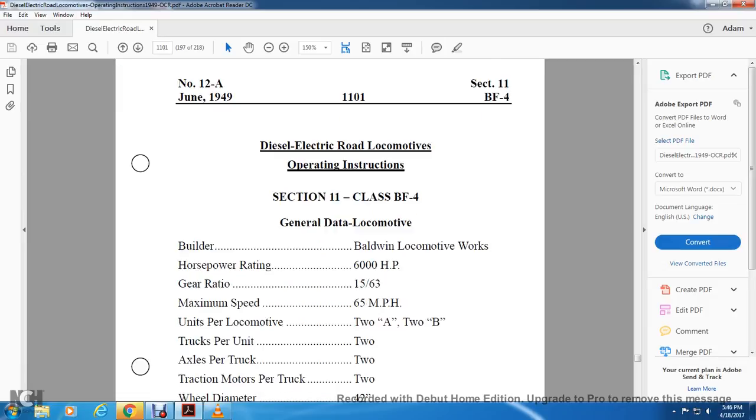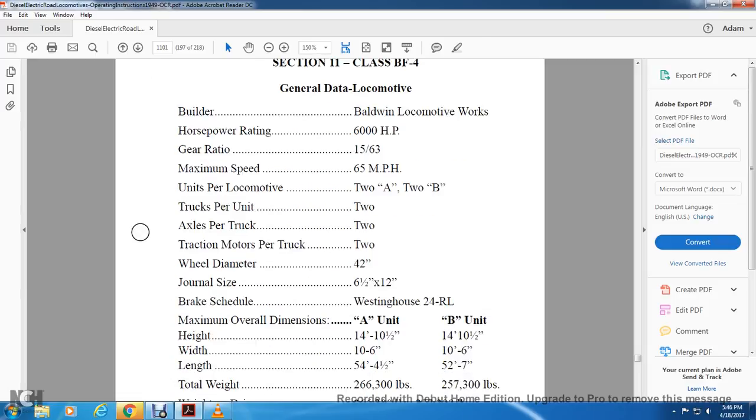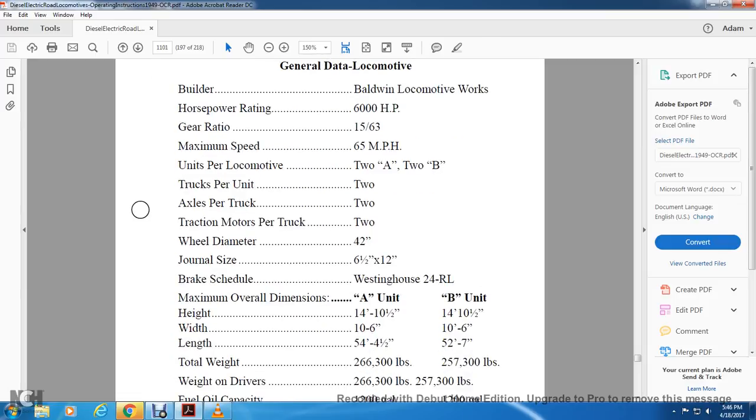Trucks per unit, 2 axles per unit, 2 truck traction motors per truck, 2 wheel diameter 42 inches, general size 6.5, 12 inches, Westinghouse 24R and L. Maximum overall dimensions 14 foot 10.5 inches height, 10 foot 6 inches in width, and 54 and 4.5 inches for the A, and 52 and 7 inches for the B unit.